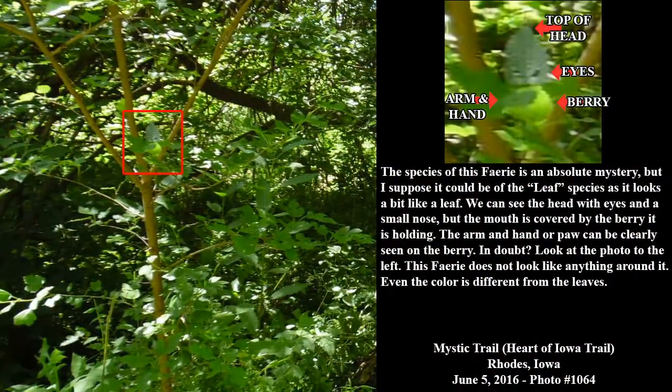The species of this fairy is an absolute mystery, but I suppose it could be of the leaf species as it looks a bit like a leaf. We can see the head with eyes and a small nose, but the mouth is covered by the berry it is holding. The arm and hand or paw can be clearly seen on the berry. In doubt, look at the photo to the left. This fairy does not look like anything around it. Even the color is different from the leaves.